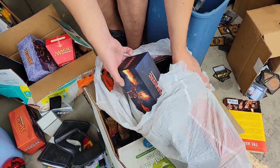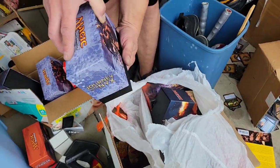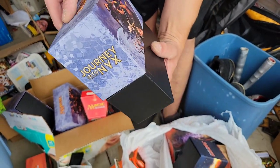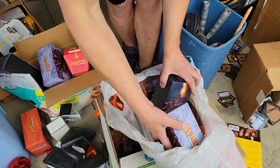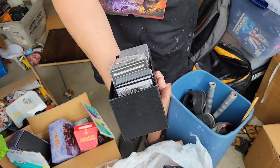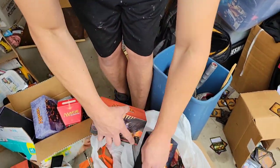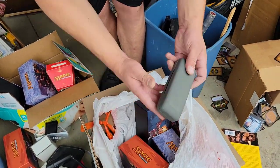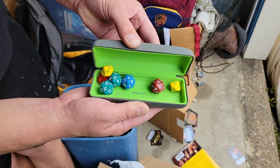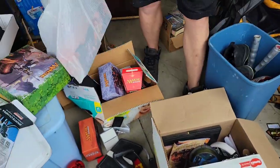This one's empty. That one's empty. Those are empty. Full. That's not empty. Nice. So even if I just got, you know, 50 bucks a box, this one, not empty. More unsealed ones. Wow. But that still doesn't answer the question. What is in here? Role-playing dice. Okay. Nice. Well, we got a garbage bag full of magic cards.